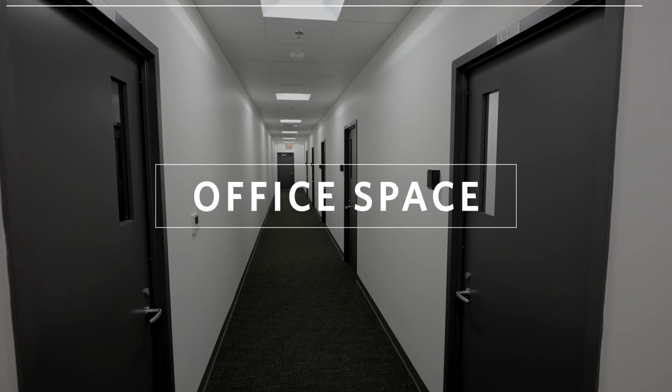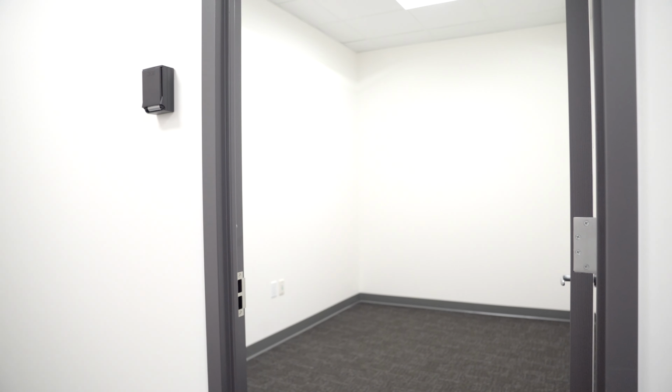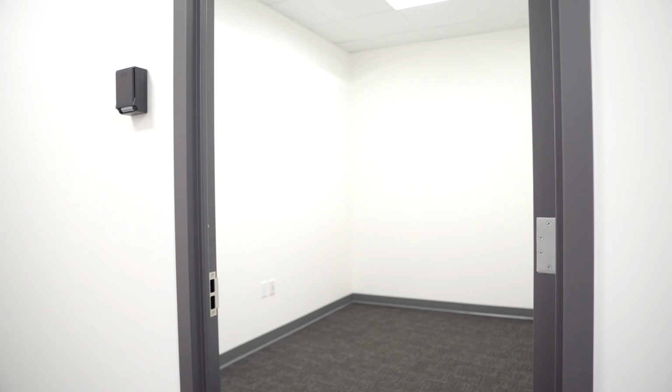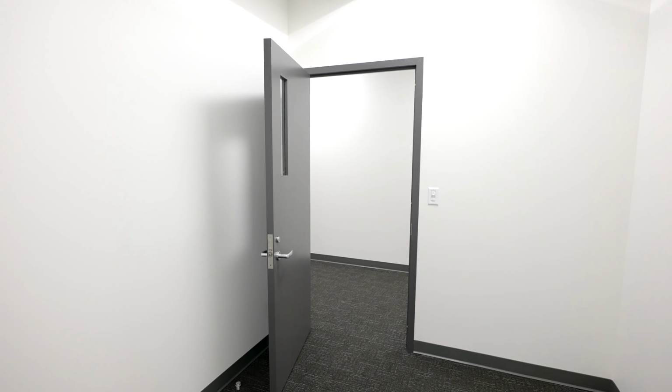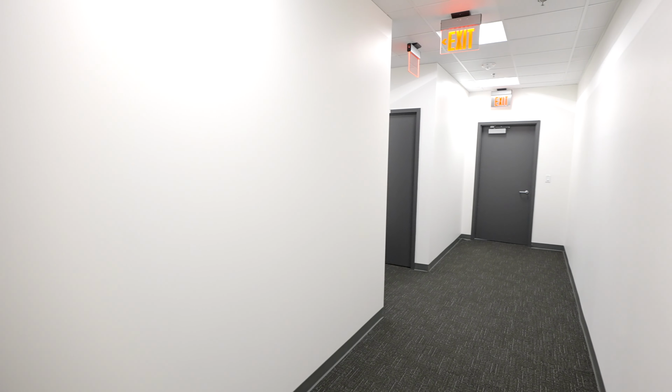Moving back toward the front of the building, there are multiple office spaces, each around 100 square feet, that have been pre-built and are ready for move-in. Customizable office space is also available. Ask your sales rep if you'd like to design something especially for you and your team. Offices are located in close proximity to the tech lounge, front lobby, main entrance, restrooms, and mailroom.